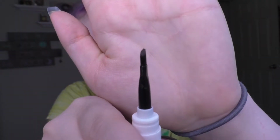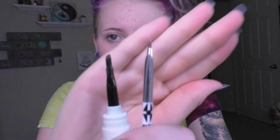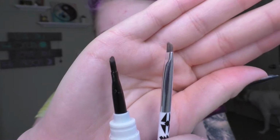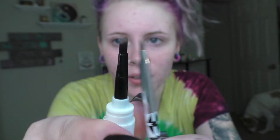It's really thick for an eyebrow pencil, so I usually use a brush like this. This is the Essence eyeliner brush, and compared to how thin the one I usually use is, it's just such a big difference. I'm actually just going to use the brush I usually use. I feel like it's kind of hard to get product out of there because it's just so deep down.